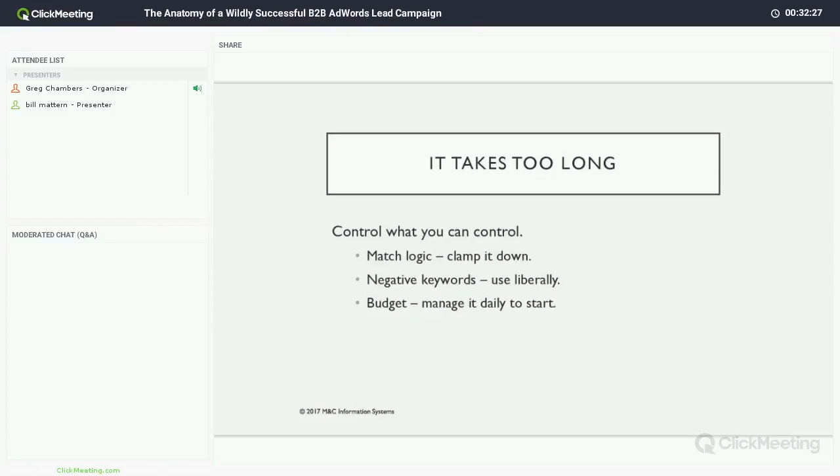Start that budget low and keep it low. Google will tell you every day you're missing 256 opportunities, 342 opportunities. You've got to miss them until you know what's working. I think it's bad form to spend money on anything other than the things that seem to be working.